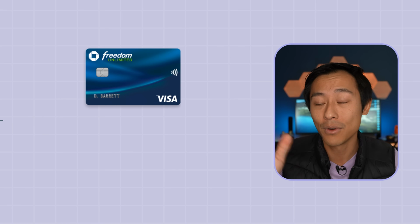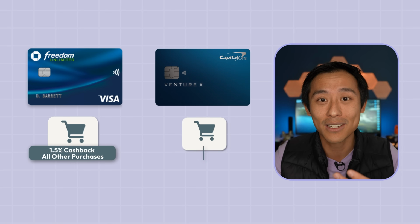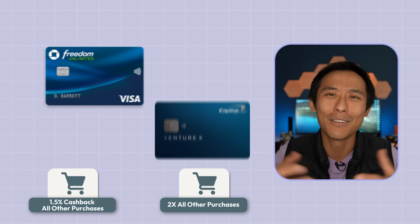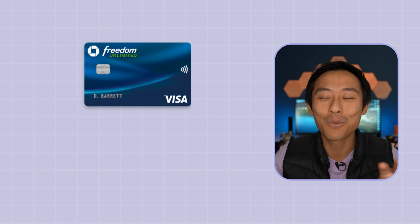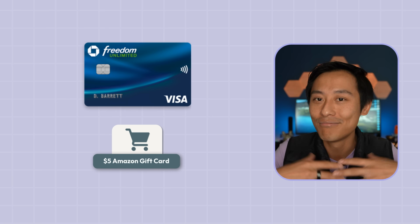And back then, phenomenal, getting 1.5% cash back on everything, no need to think about it. But now with my Venture X at 2x catch-all, it's really not a card I pull out all that often. In fact, if at all, I just kind of charge my $5 purchase for an Amazon gift card on it every single month to make sure I'm still kind of using it, and that's it.